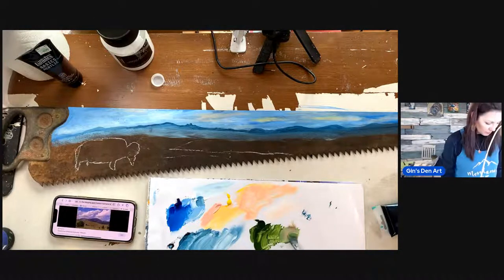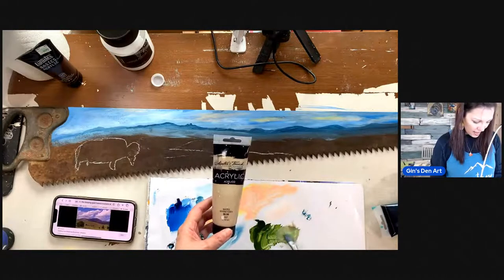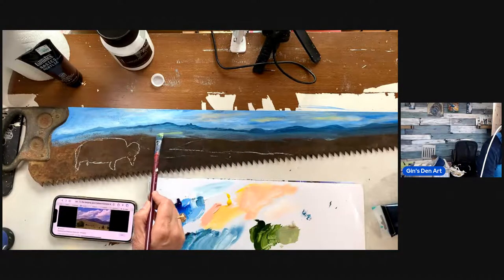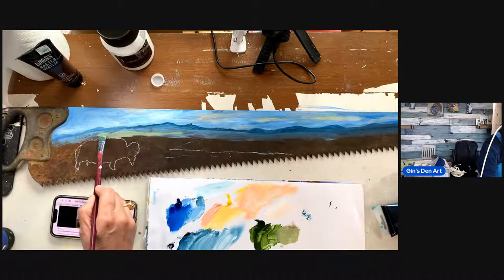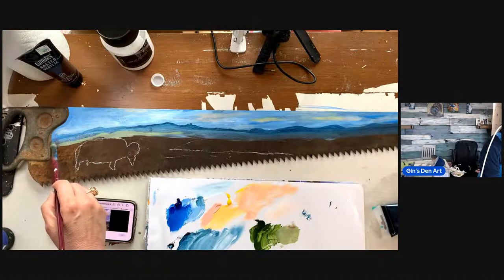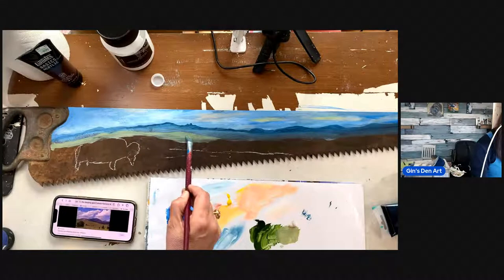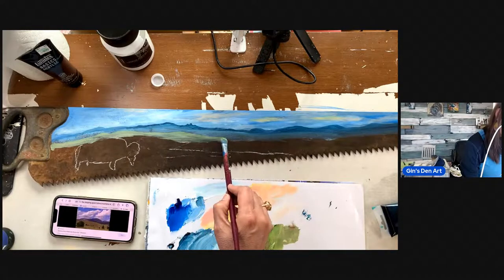Okay, so I'm making up my own kind of greenish color. It's a warm gray with a sap green. And so what I'm going to do is come in front of these mountains and make another mountain range in this color. So I'm just kind of making the outline right now, and then I'll come back and fill it in. So I think that color's pretty.